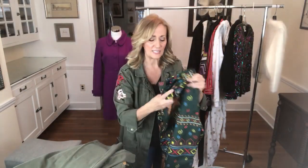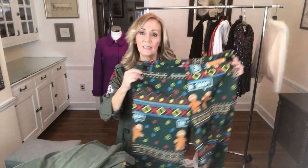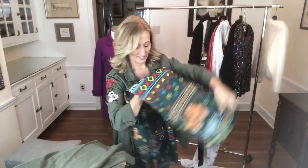Okay, did I show these before? I might have shown these before and they got put into this pile of listing. These are called December 25th, extra large. I believe these are men's Christmas gingerbread pants. How fun are these? But I might have shown these. Something tells me I did, and it says, oh, snap on it. I paid $4.50 for those.